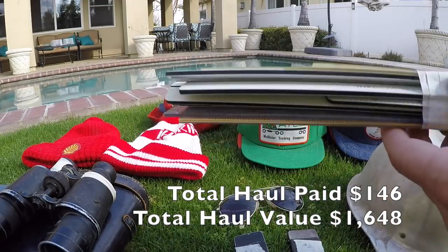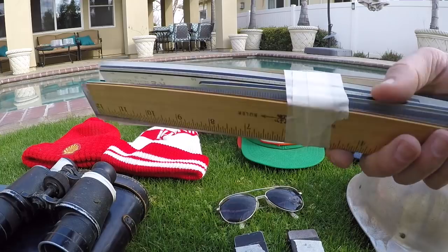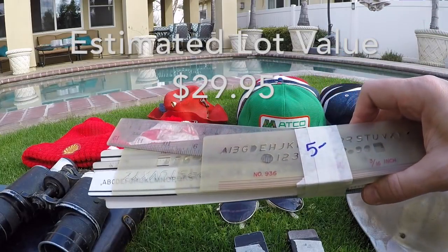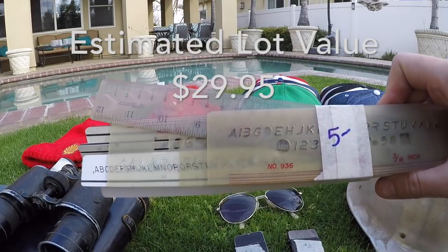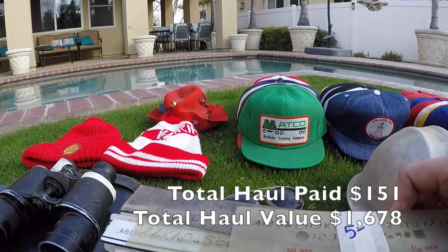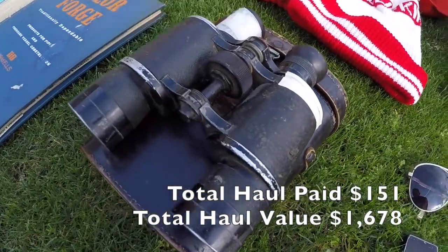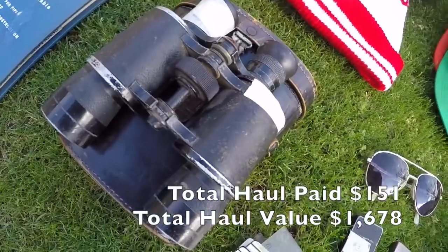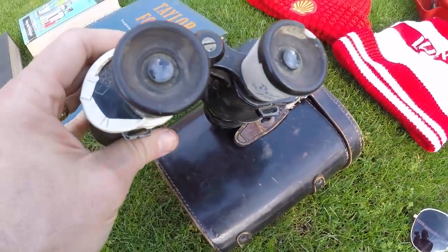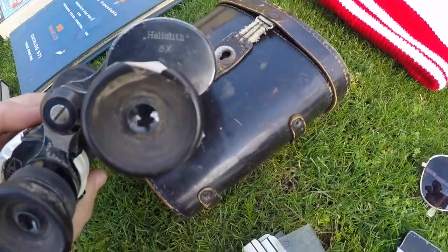Alright, got these rulers, paid $5. I usually do pretty well on rulers, especially certain slide rules. I sold one slide rule once for $200. So these aren't slide rules, but they're kind of cool anyway. I should do pretty good if I lot them up. I found a comp for these at $124 or best offer. I'm not sure what the offer was.